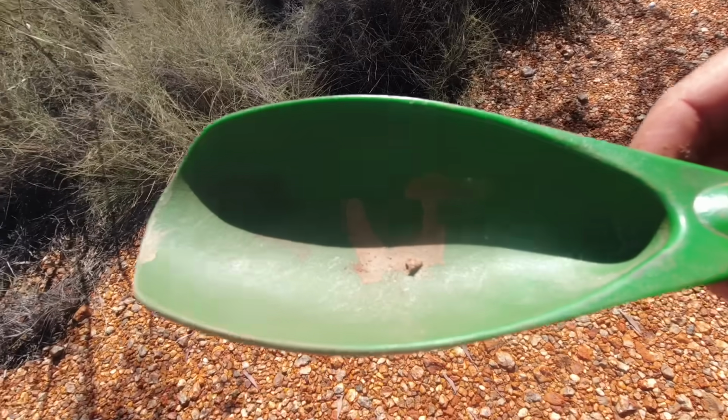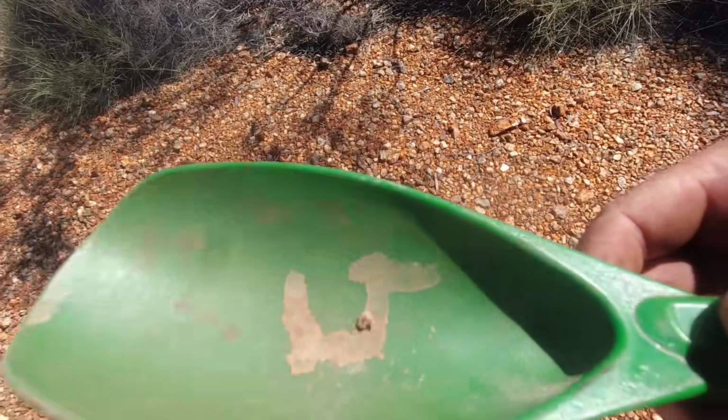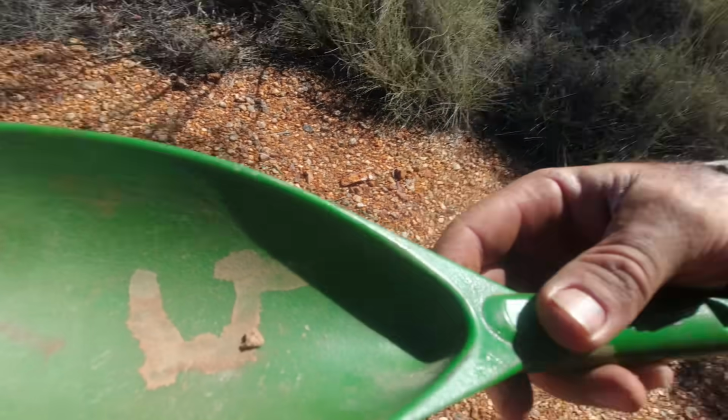That's a bit of gold. Pretty dirty, hard to tell, but you definitely see the colour in it.